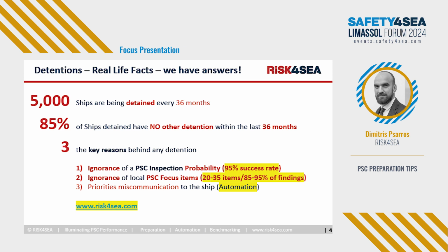insist that vessels are being detained, first of all, because ship owners, people who prepare the vessels, do not know when and where the vessel will be inspected, number 1. The second one is the ignorance about the focus items from the post-trade control inspectors. You cannot prepare a vessel with generic checklists, 50, 40 printed pages, and sometimes we have seen some miscommunications between the office and the vessel.